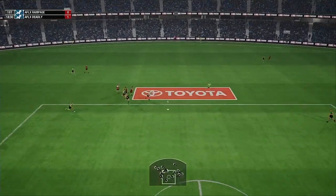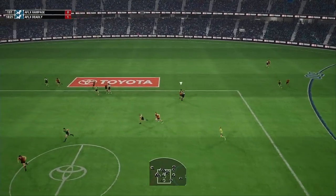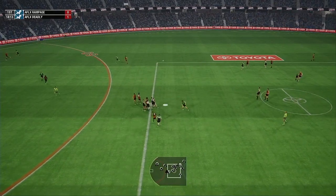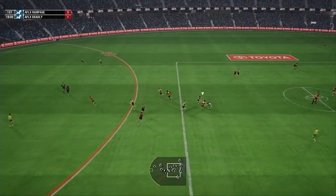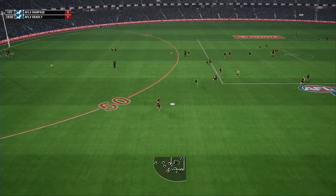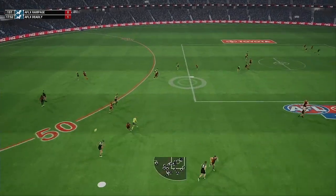Shield sends one up towards the wing. Snaffled up by Sloan. Jones just goes bang. Gets a quick kick away. Fisher couldn't keep his hands on it. Betts pushes his opponent off with one hand. Took his eyes off the ball. Stabs it.